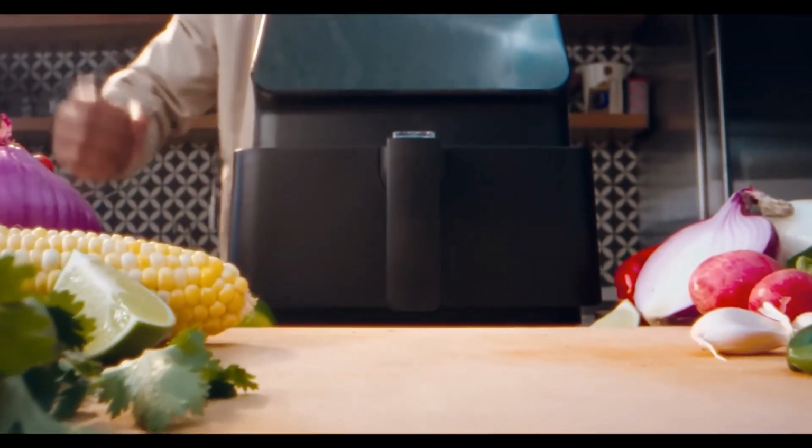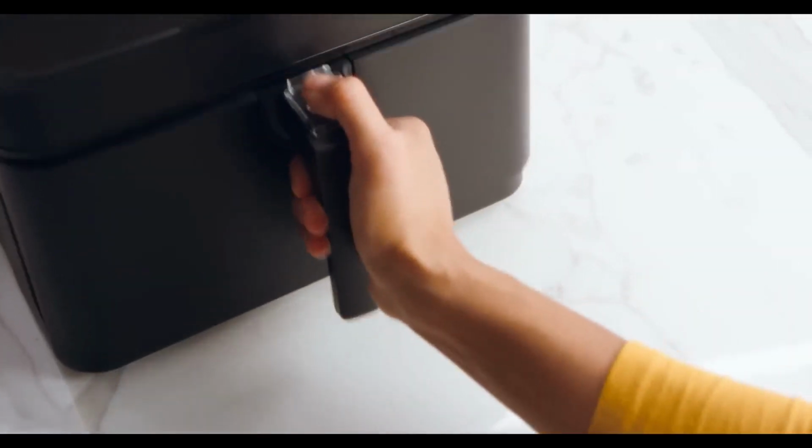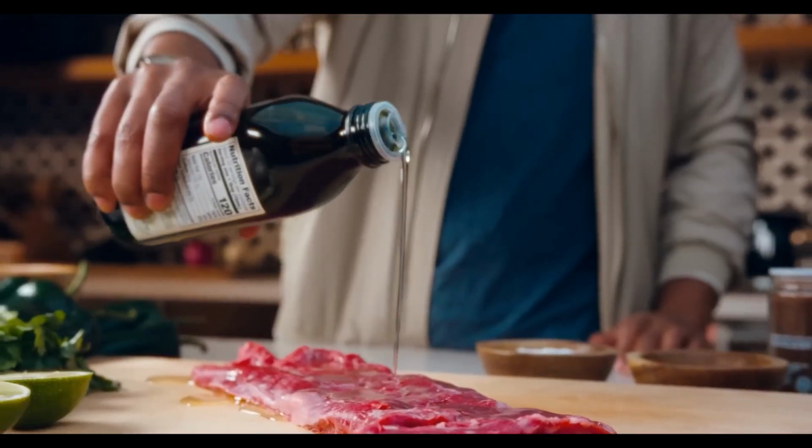Reheating leftovers or cooking meals just got better with the COSORI 12-in-1 air fryer. This compact gadget combines multiple functions, offering everything from toasting to dehydrating fruits. Its sleek design makes it a stylish addition to any kitchen.